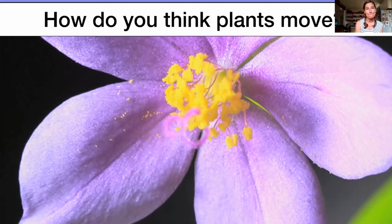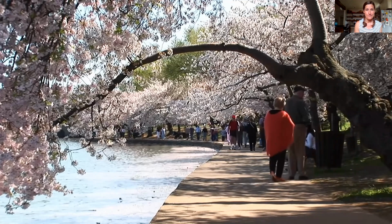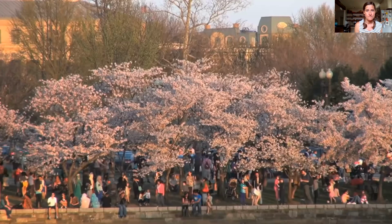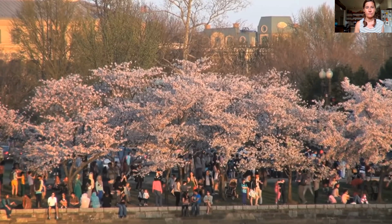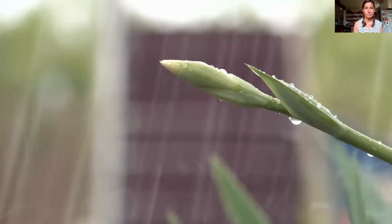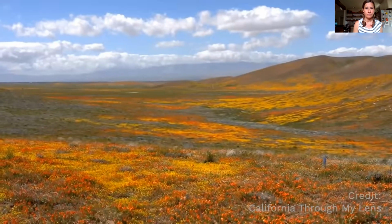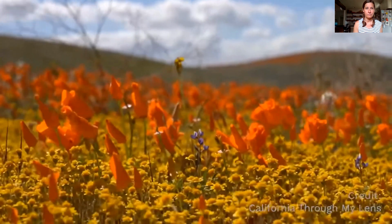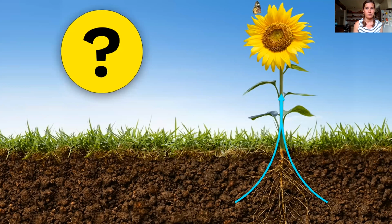Okay, you ready? One important clue is to notice what else is happening in springtime when most flowers bloom. Springtime might make you think of sunlight and warmth, and plants do need sunlight, but there's something else that happens with the weather in spring, and that's this. Lots of rain. It's usually after springtime rains that we see so many flowers start blooming. You probably know that plants soak up water from their roots. Like all living things, plants need that water to live and grow. But could it be that plants also use water in order to move?